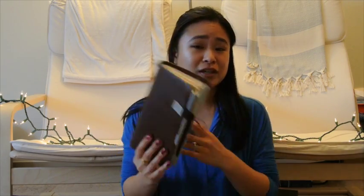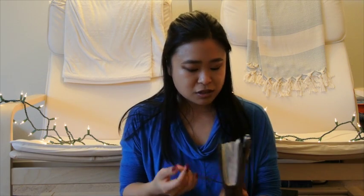I feel like when I do these journal updates, it's more or less just me telling you what I've finished, because when it comes to the actual setup, as you can see, not much changes. But I am so happy that I've gone to the Midori. I can't imagine ever going to anything else again.